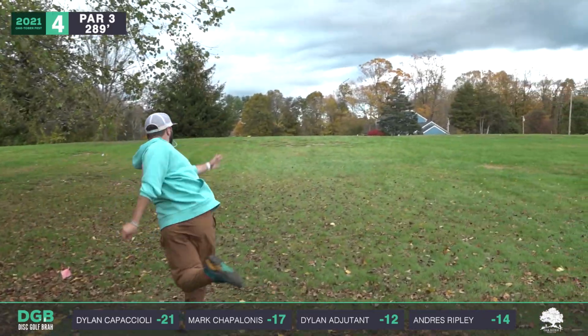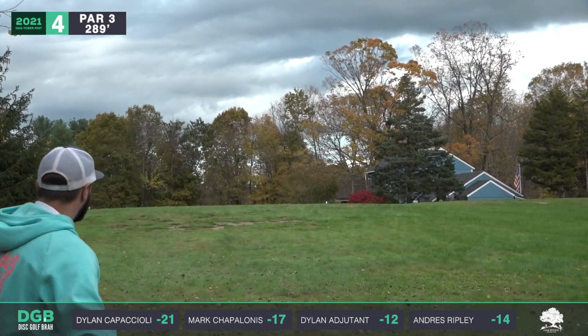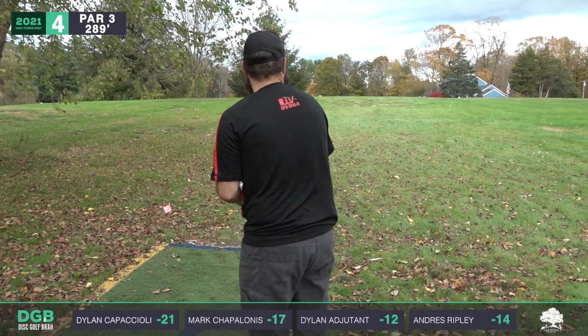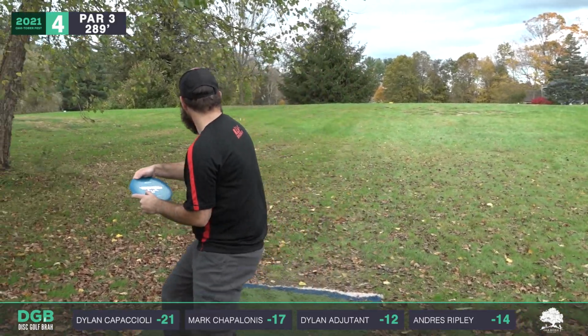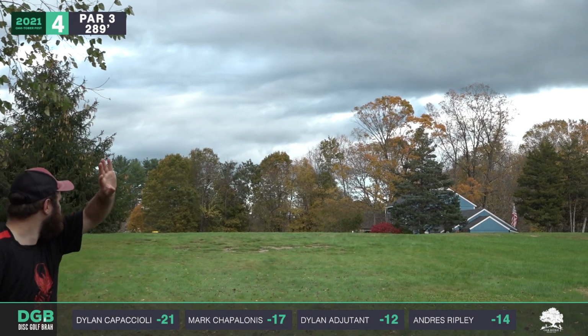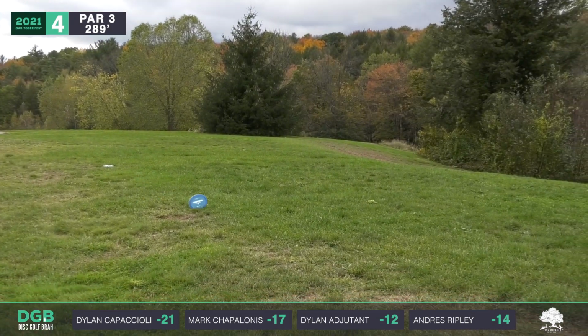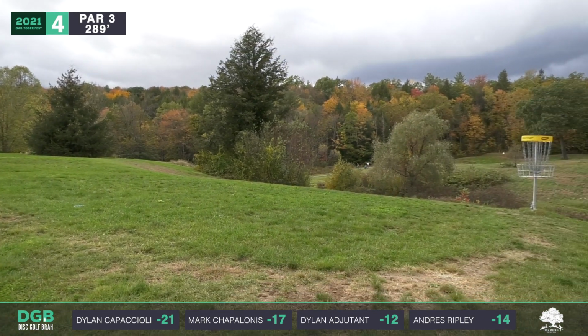So last hole, scores are tied. Jerry's on hole 5 where we started, long par 5. What do you think Dylan's thinking right now? Oh, he's thinking all about what Jerry is doing. He's thinking about Jerry. He's not thinking about his own shot, as you can see how he just kind of chunked up something.